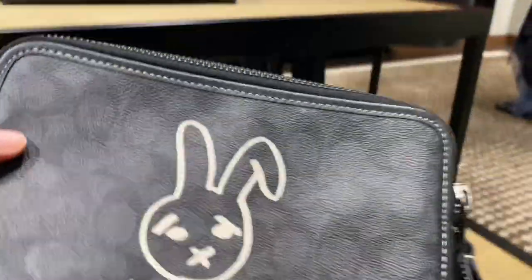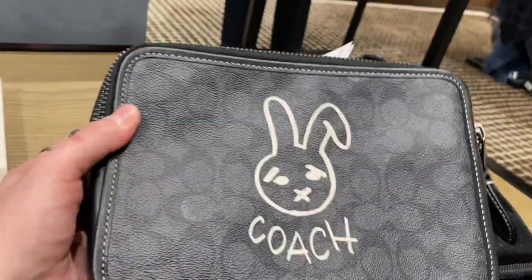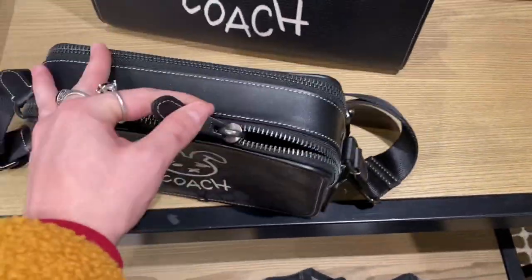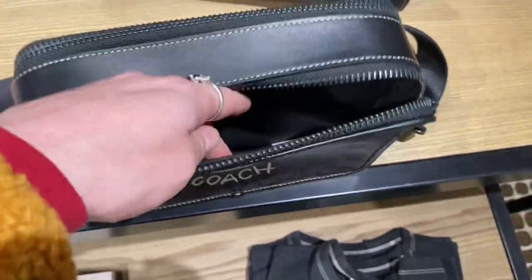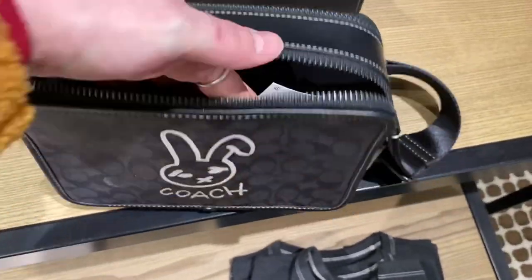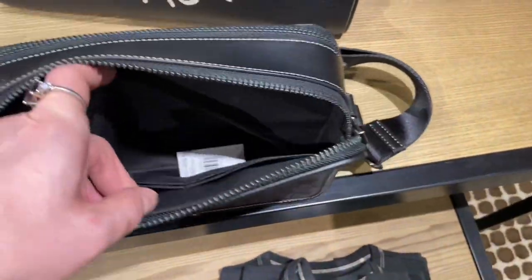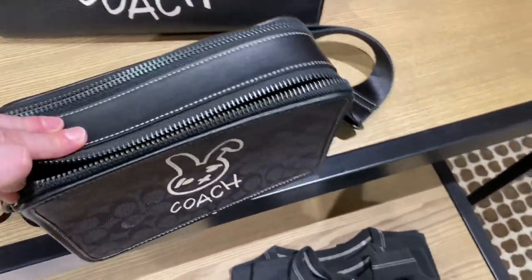And then next up is the Charter Crossbody 24. A fairly decently sized bag. Nice leather trim. Has some white contrast to it, so it has a nice pop to it. A bit more edgy than the leather variants, if you will. $550 Canadian. The bag does have its double zip compartment, just like the smaller version.